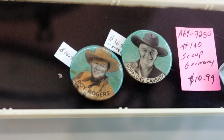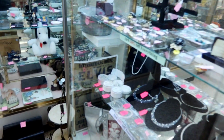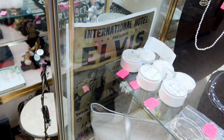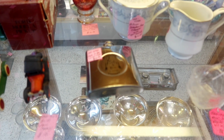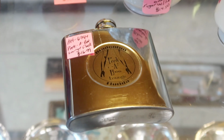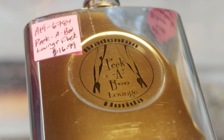Roy Rogers and Hopalong Cassidy. Just had to come look around because you just never know what you'll find. Oh, there's a poster for Elvis at the International. That's pretty great. See, I think Scott Michaels also would like something like this. This flask from the Peekaboo Lounge. It's the kind of crazy novelty stuff he enjoys.